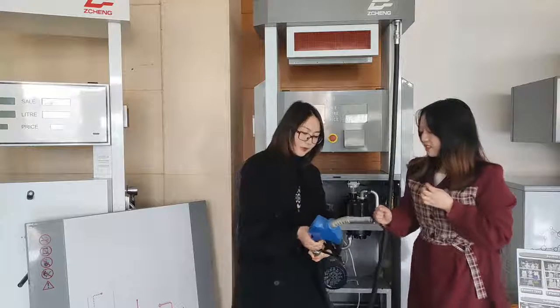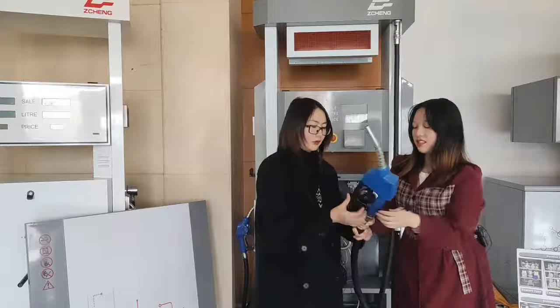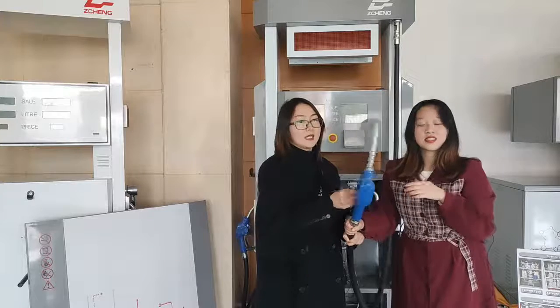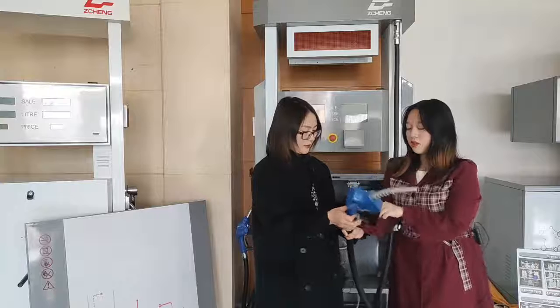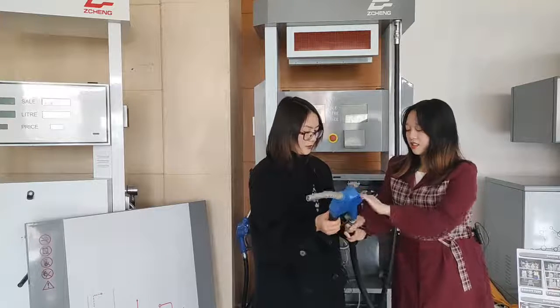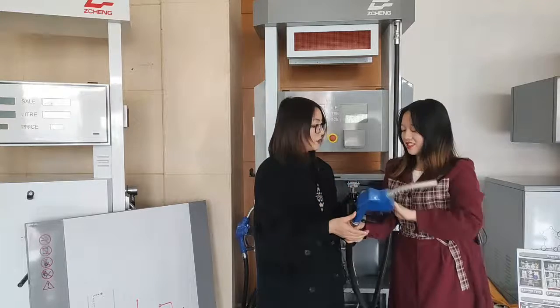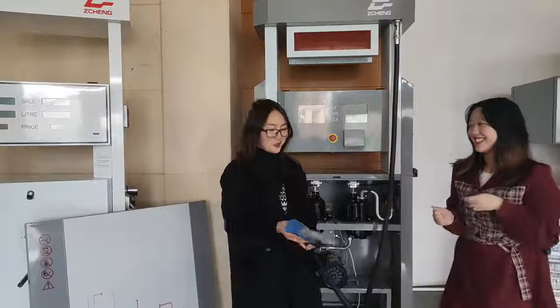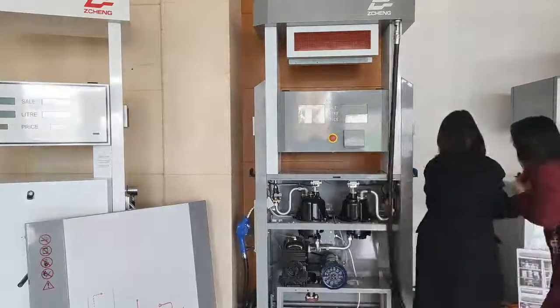Yes. We can see the nozzle can rotate 360 degrees. Why? Because the swivel is non-fixed. So it will be very convenient for staff to operate, right? Yes, it will be very nice. It's great.